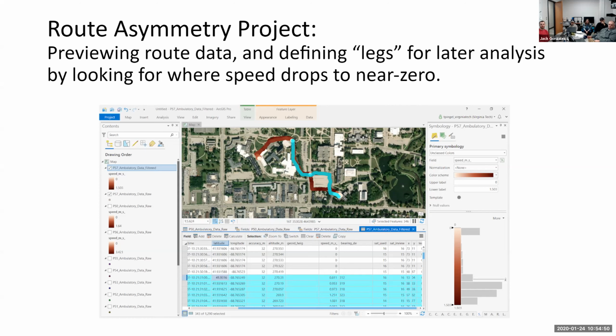During my PhD work, I worked on this route asymmetry project. You guys know that I'm a little bit interested in spatial cognition, how people do things like plan routes and think about space. This was a fun project where if you tell people to navigate from point A to point B, they often take a different route than B to A. You'd think it would be kind of the same, but it's often not.